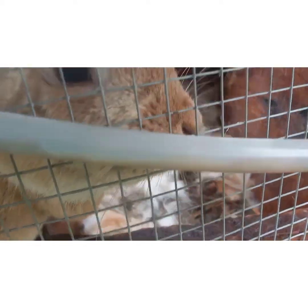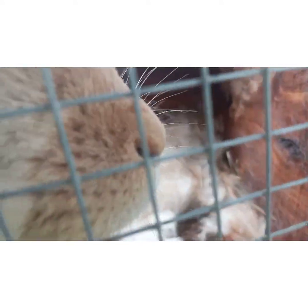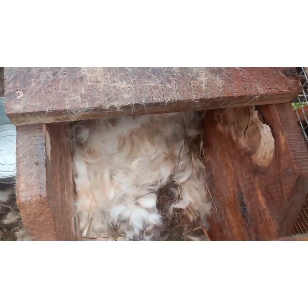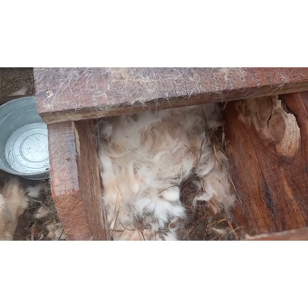Hey, mama. Hi. I know you can't see them back in there, but there are some brand new baby rabbits down in there. Good job, mama. Good job, yeah.